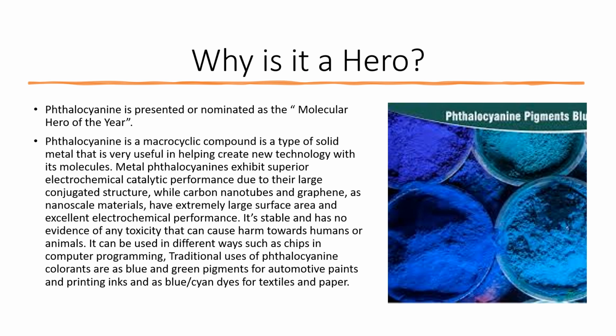Traditional uses of phthalocyanine, such as blue and green pigments, are mainly for automotive paints and printing inks, as blue and cyan dyes for textiles and paper. And the picture on my right shows other pigments of phthalocyanine, which can be turquoise and dark blue, but mainly those colors.